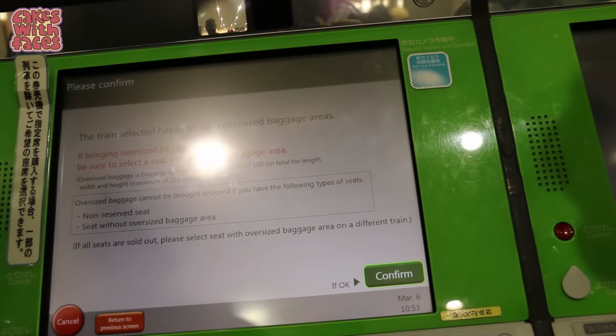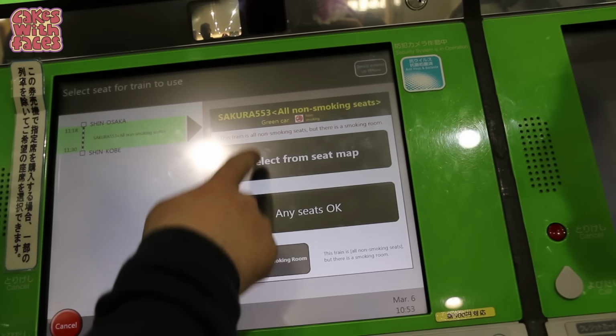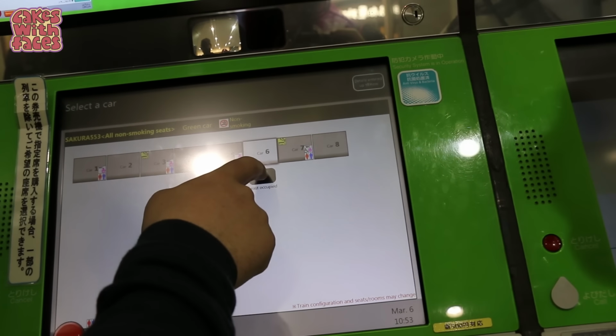Here's where you can select a seat with space for luggage if you need it. You can choose your seat from the seat map. It tells you which carriage is the least occupied, which is really useful.